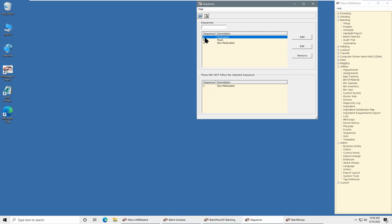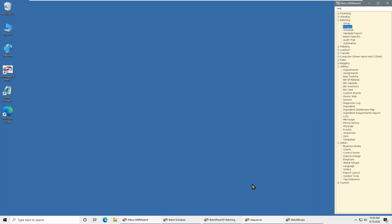Now, also to let you know, A, B, and C, that could be 1, 2, 3. It could be different levels. It could be med, flush, and non-med. Doesn't matter. Those are just identifiers to make it easy to call up. So I have my sequence in there. And again, non-med may not follow medicated. So I have that in there.